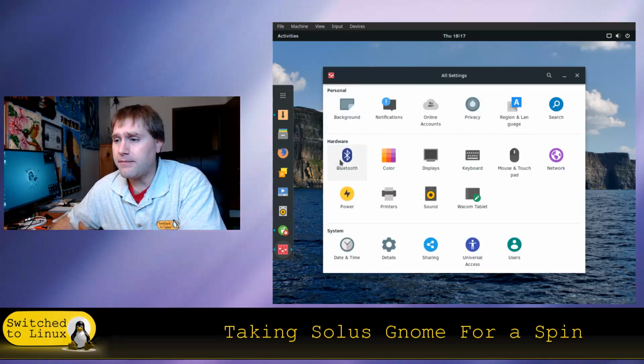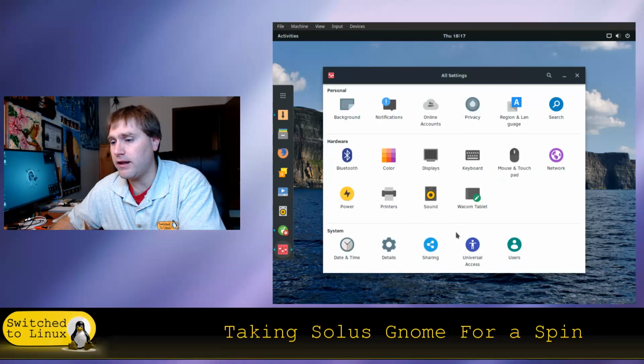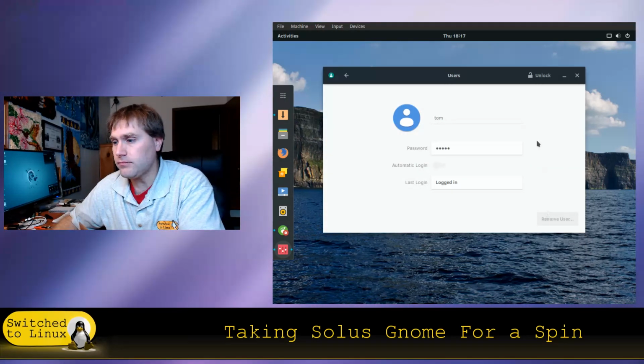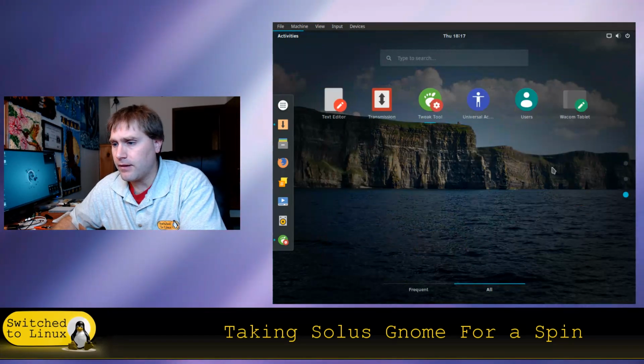All right, so here's Bluetooth, color manager, printers, sound, network. Let's see, system details. This tells us about the system we're running. Sharing, and of course here's your users. To make any changes, you'd have to unlock the user up there, entering the password. So that's actually the settings panel. Let's see, what else is in here? I think that's about everything.